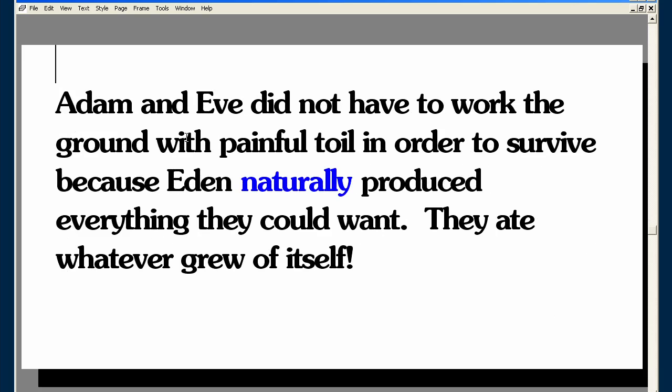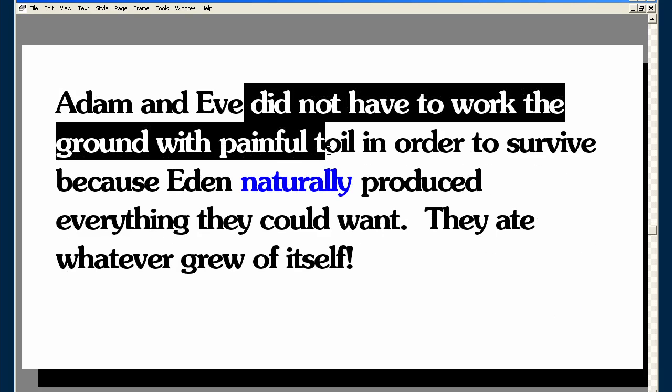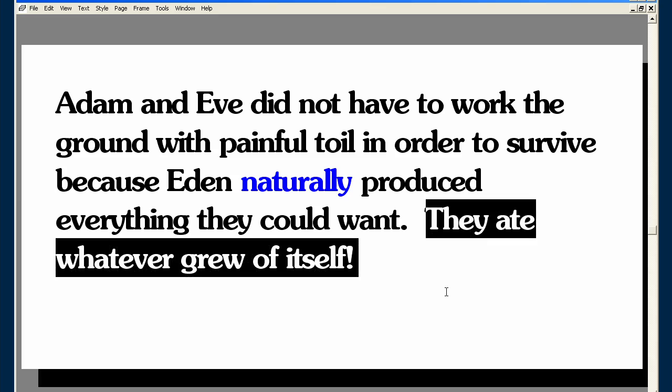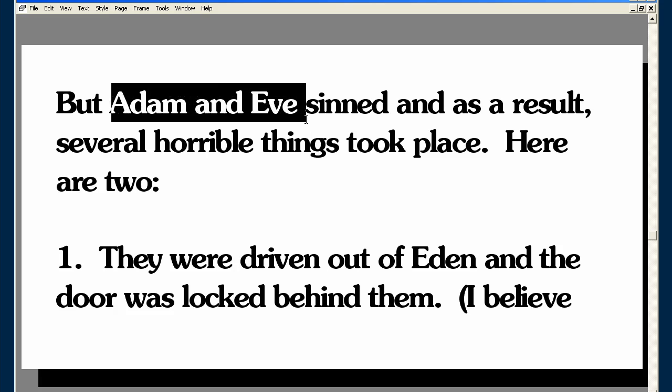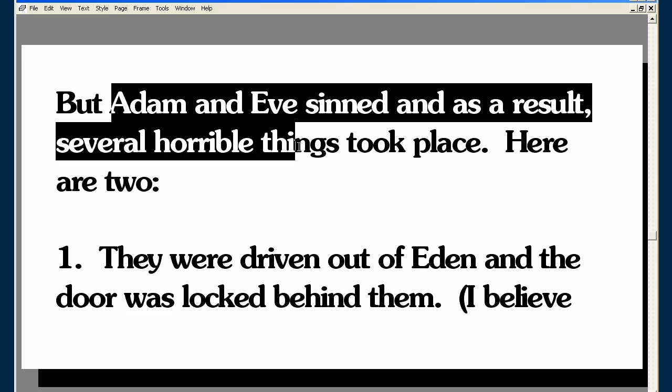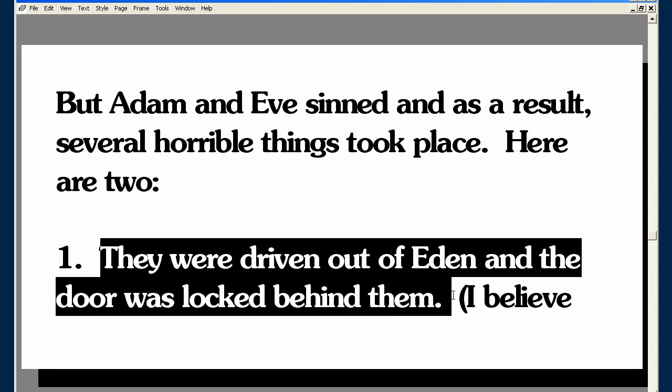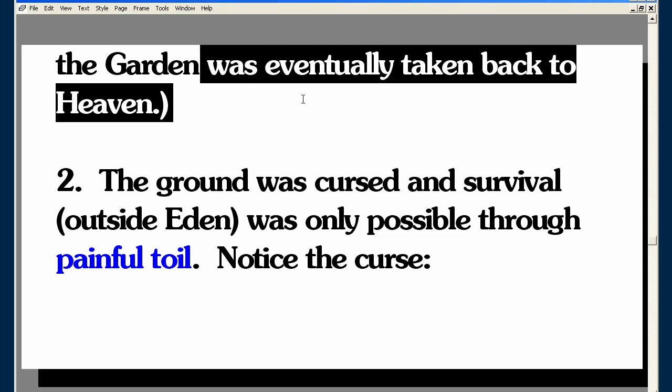Adam and Eve, and this is a critical point, did not have to work the ground with painful toil in order to survive, because Eden naturally produced everything they could want. They ate whatever grew of itself. But Adam and Eve sinned, and as a result, several horrible things took place. Here are 2. Number 1, they were driven out of Eden, and the door was locked behind them. I believe the Garden of Eden was eventually returned to heaven.